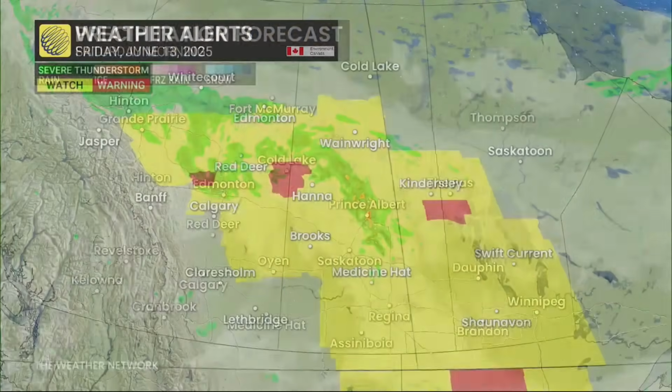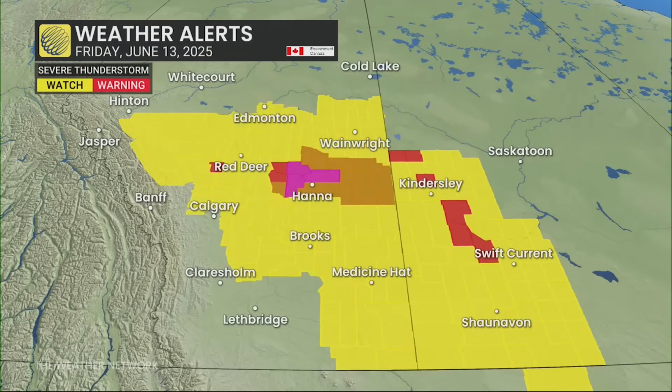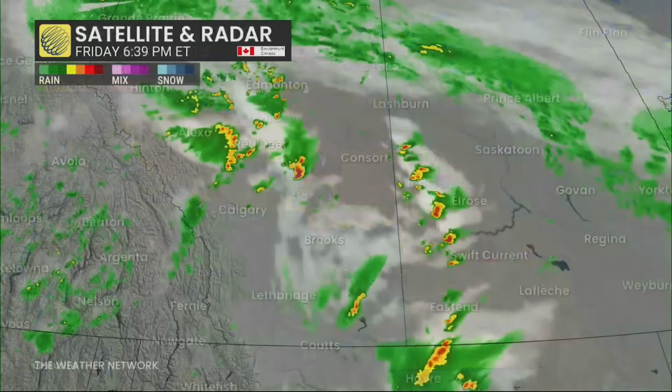land. It's often an area of instability, or those criteria that we look for when it comes to summer severe weather. More likely in the States than it is in Canada, but we've already seen multiple tornadoes across the country this year. We did, as I mentioned, get some tornado warnings yesterday in portions of Alberta and Saskatchewan. If I play through the warnings, those purples there, that is where we had the tornado warnings on Friday, June 13th. And here's a look back at some of the radar.